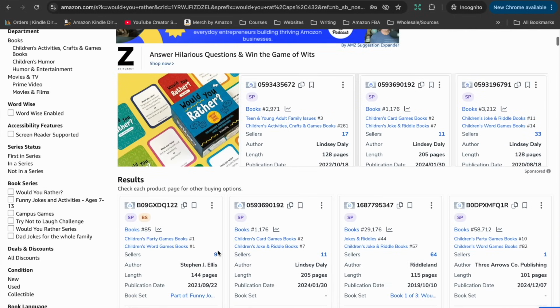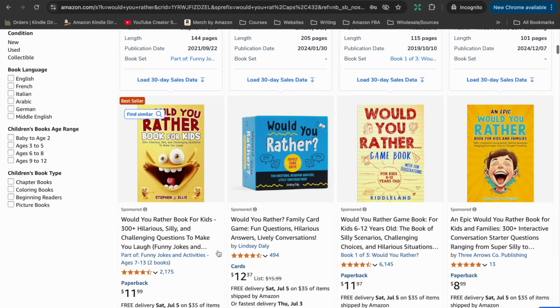If you do want to jump into this niche, I'm going to be going deep on what it is that makes these books work, how they're bringing in revenue, and what you need to know to create a high quality version that actually sells. So, what are these books? Let's take a look at them right now. And the books I'm talking about are the Would You Rather books.